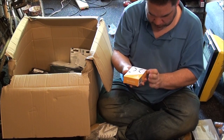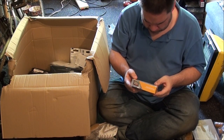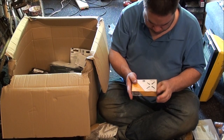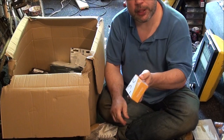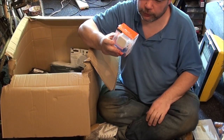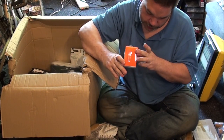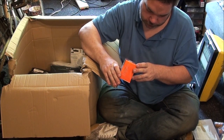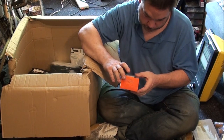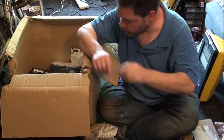An adapter, Park King. Vesa adapter. Looks like that is for some sort of TV bracket, maybe a Vesa brand TV bracket. We have got a power delivery fast charge plug. It's got switch, phone, tablet and laptop. One of the few items that I've had that's in a plastic package.